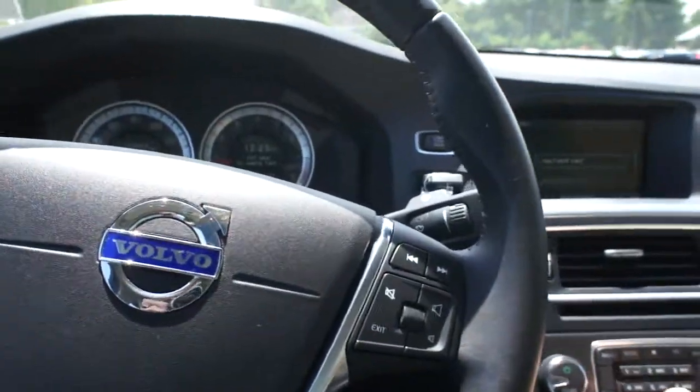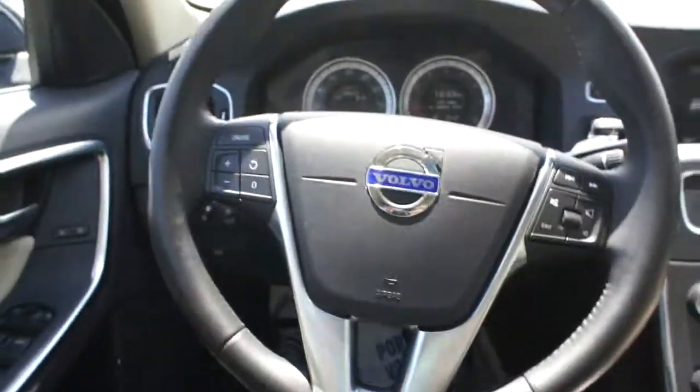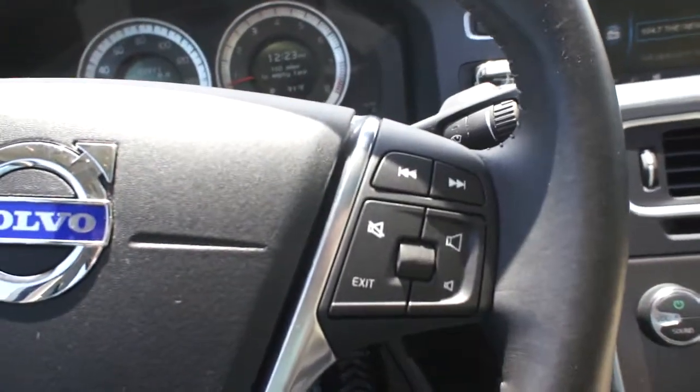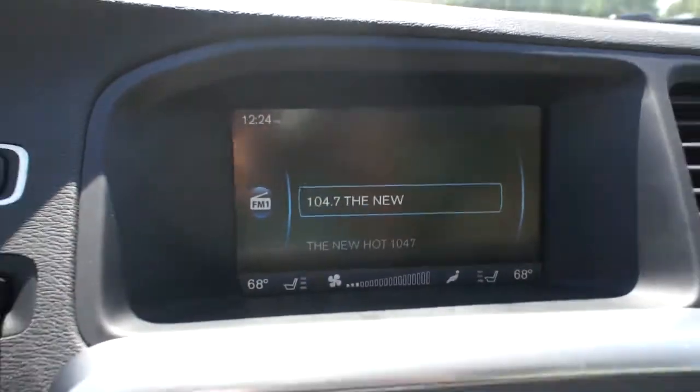Let's hop inside. Let's turn down the AC a little bit. You have your beautiful instrument gauges here. This nice sport steering column with the V-spoke. You have your cruise control and of course your Sensus controls over here. Your Sensus system controls radio.